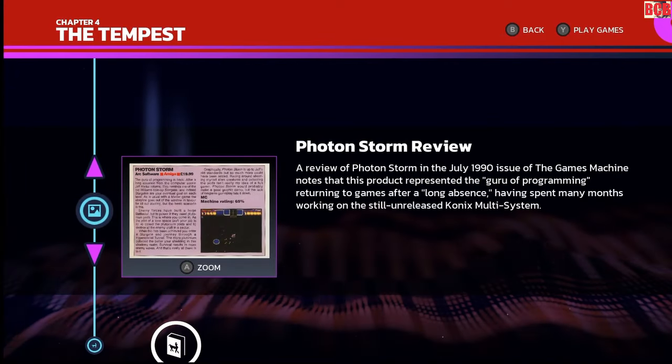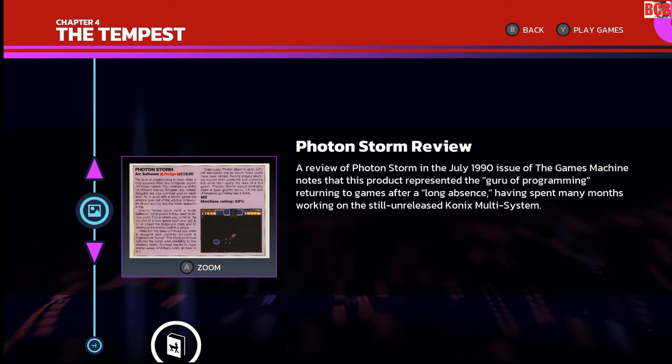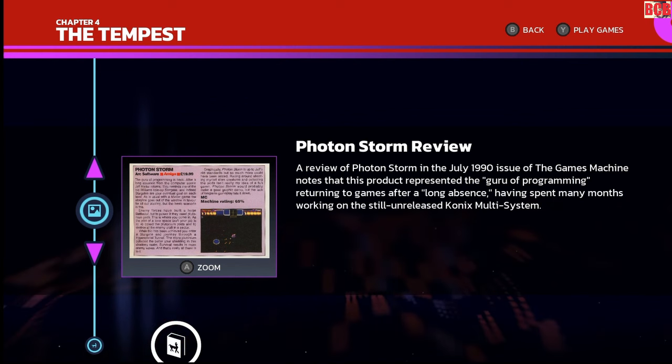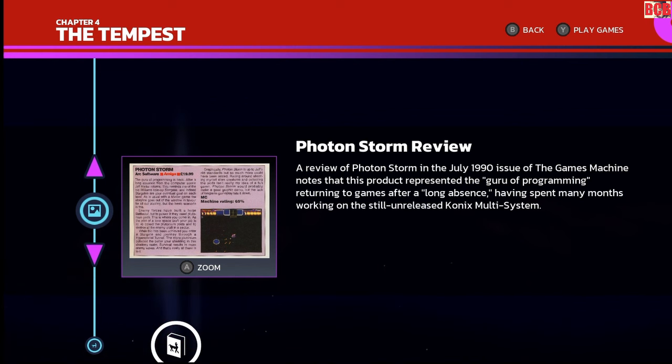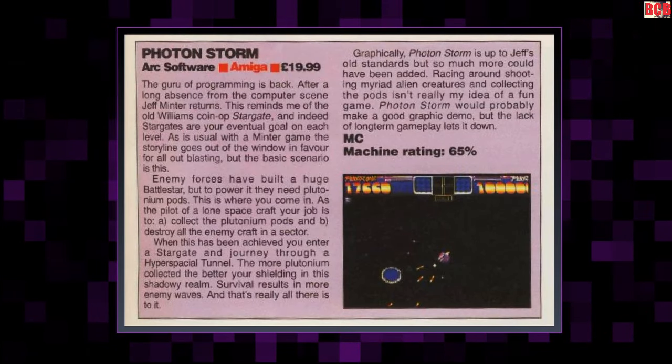Photon Storm review. A review of Photon Storm in the July 1990 issue of The Games Machine notes that this product was produced by the guru of programming returning to games after a long absence. Talking about Jeff Minter.